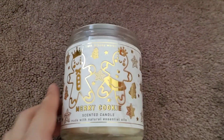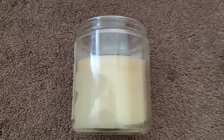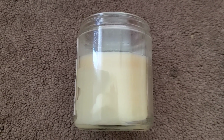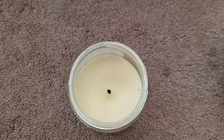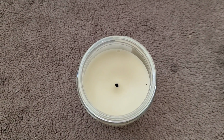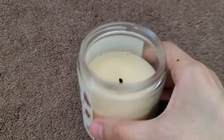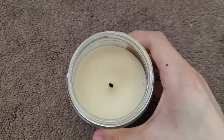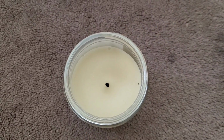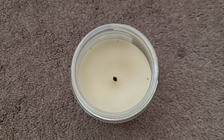And that is this Merry Cookie. It's a little hard to tell on camera, but the wax is barely starting to discolor. I'm not sure if I'm going to continue to burn this because this candle has a very big issue with mushrooming. So in order to combat that, I have to trim the wick very nubby because it burns very, very hot and fast, and it also causes a lot of sooting just because of the mushrooming.